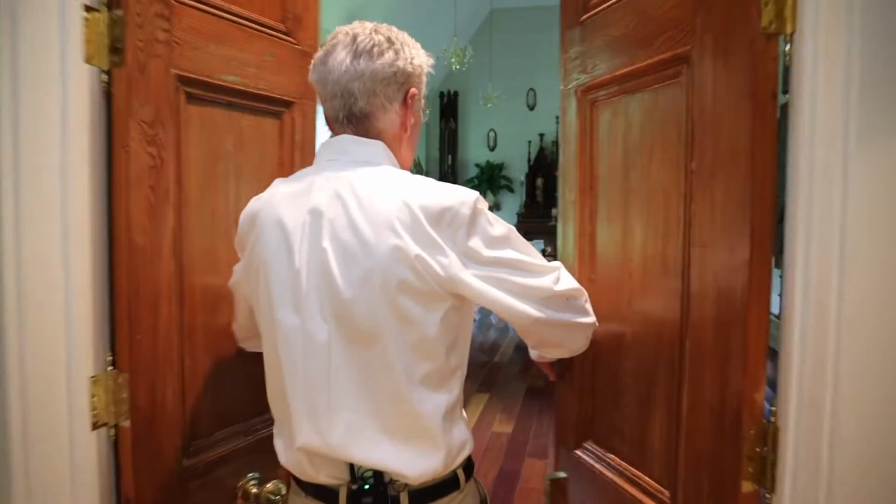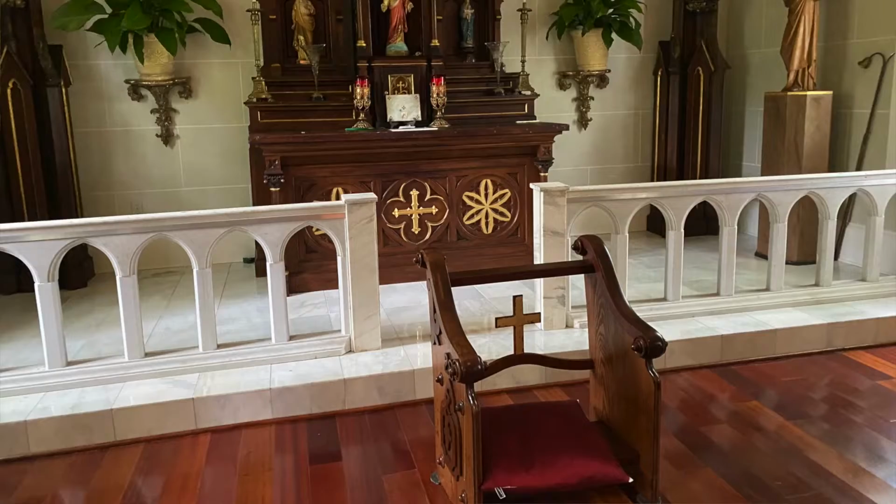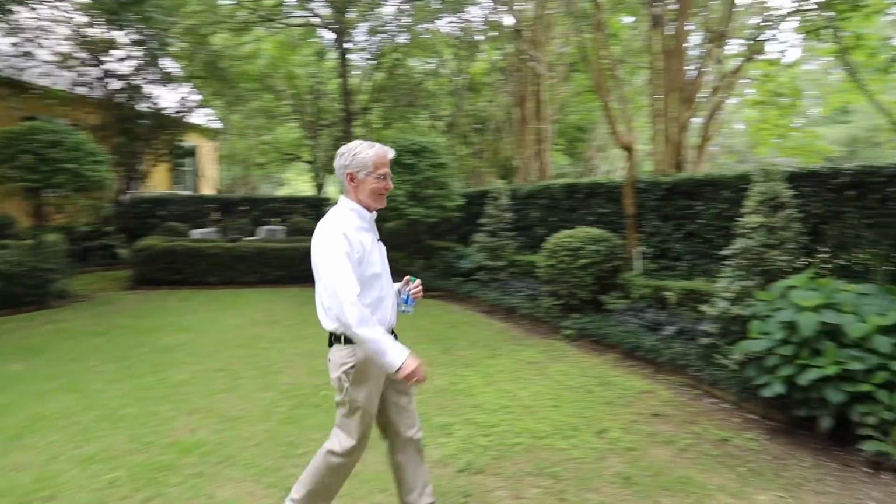When we first moved up here, one of the things that I wanted to do the most was to have church bells. They ring every day from 7 in the morning, every quarter of an hour, until 7 at night. People always say when I feel bad, I go to North House, and I feel great again.